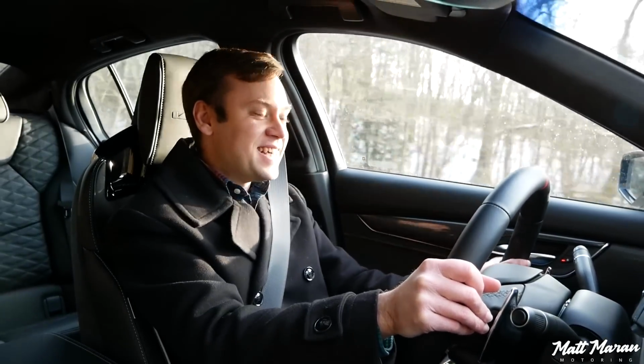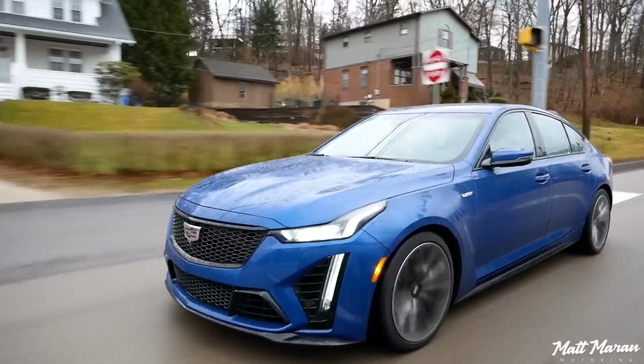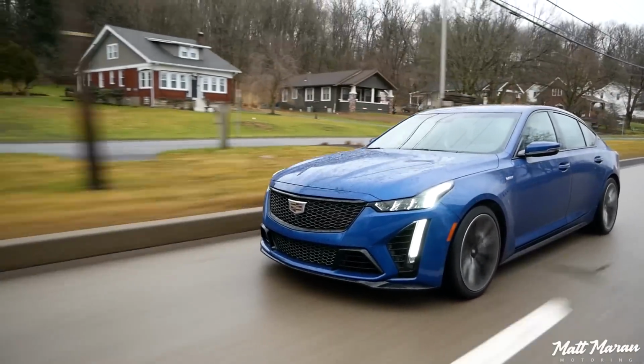But I mean, this thing, I didn't really drive it in any actual snow, but I did drive it in rain, and then I drove it on very cold roads. And either way, this thing, it's a handful though. So I will say, if you are planning to daily drive one of these and you do encounter some weather, yes, it is totally doable on the snow tires.